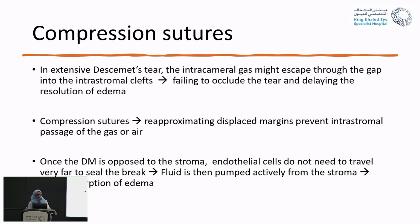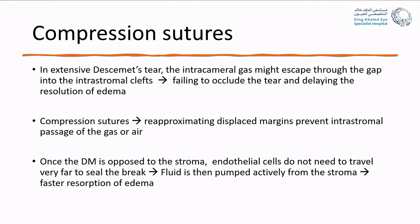Why would we like to add compression sutures to our treatment plan with, for example, gas or air tamponade? Because in cases with an extensive Descemet tear, the intracameral gas might escape through the gap into the intrastromal clefts, which will lead to failing to occlude the tear and delaying the resolution of edema. So with compression sutures, we aim to reapproximate the displaced margins and prevent intrastromal passage of gas or air. Once the Descemet membrane is opposed to the stroma, the endothelial cells will start to pump and will hasten the resolution of the edema.